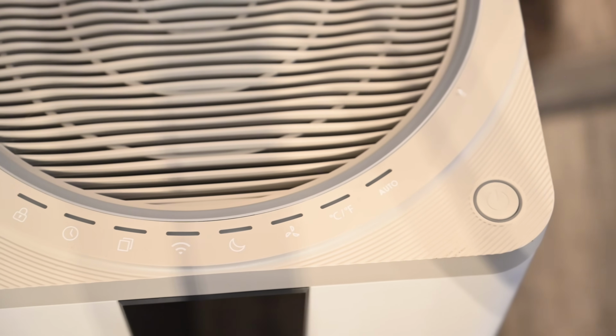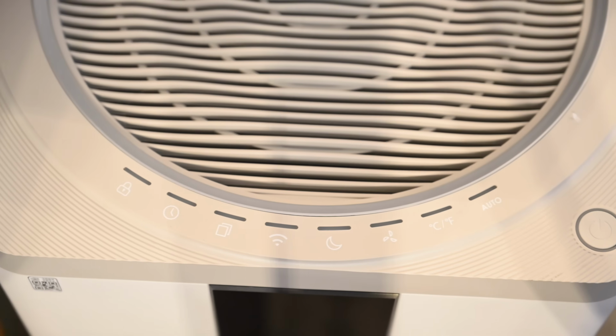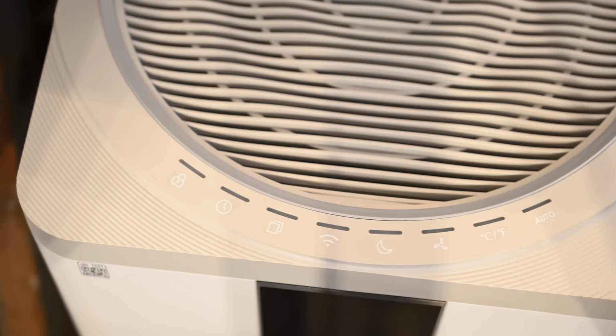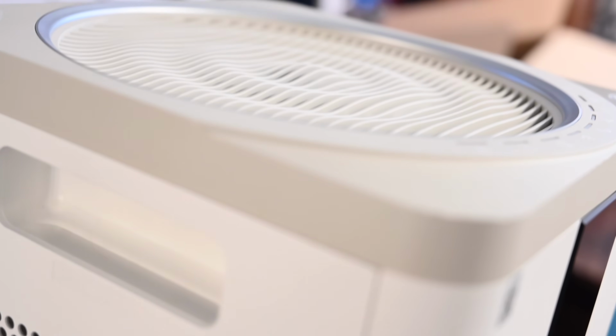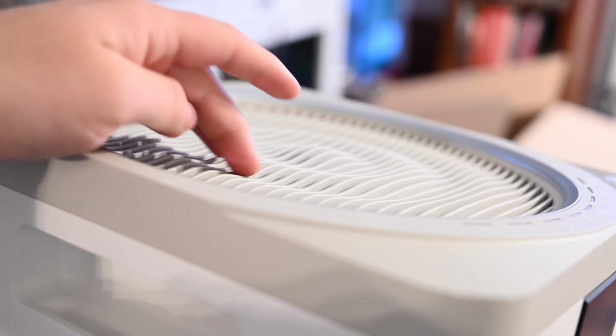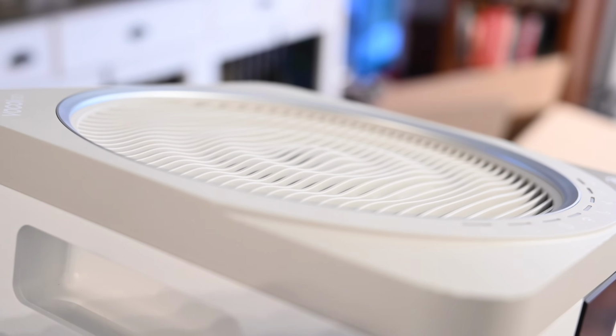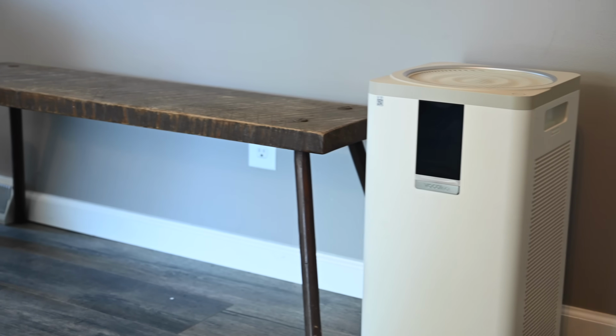The design is very sleek. It looks like a lot of other air purifiers on the market, a large plastic body, but there is a display in the front and several lights across the top. Now, VOCOlinc likes its lights. There was a lot of neon green, but fortunately those can be dimmed or turned off completely. The top has a cool 3D wave pattern kind of going on. That's where the air is pushed out after it's pulled in from either side of the machine.